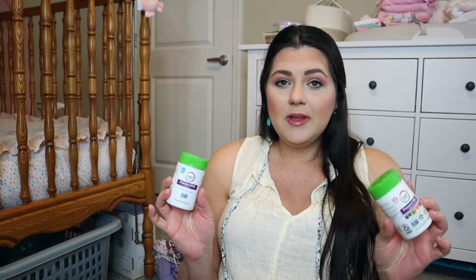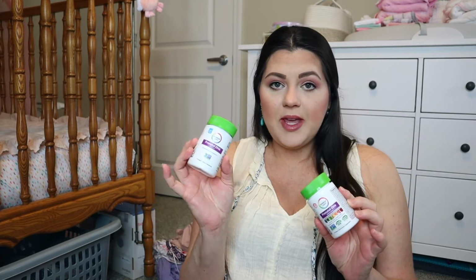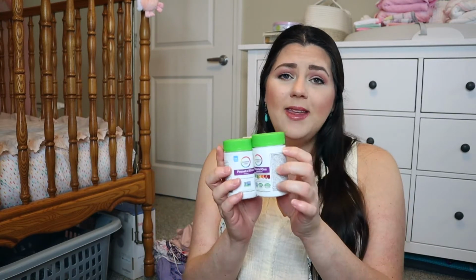These are the Rainbow Light prenatals. So I have the Prenatal 1 multivitamin and the Prenatal DHA Omega-3. You can buy them individually at Target, or they come in a pack. I usually buy the pack because they're only a 30-day supply.